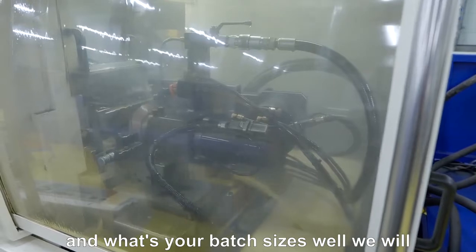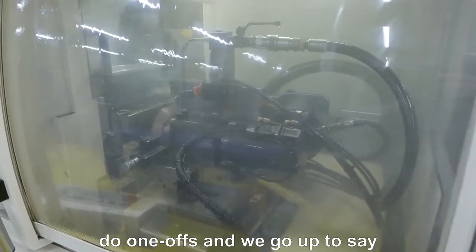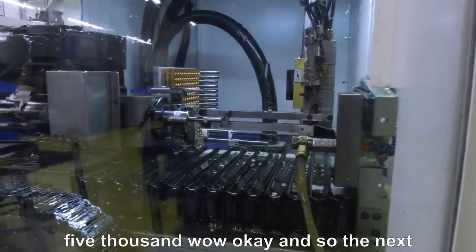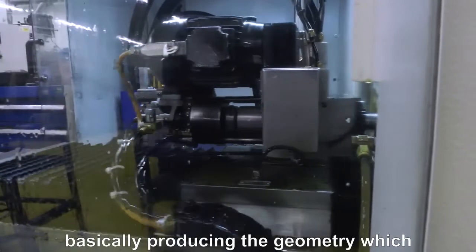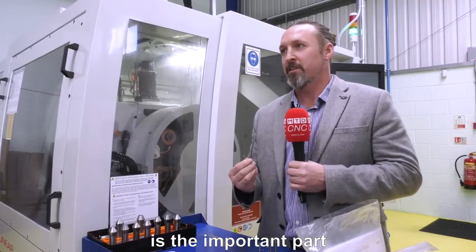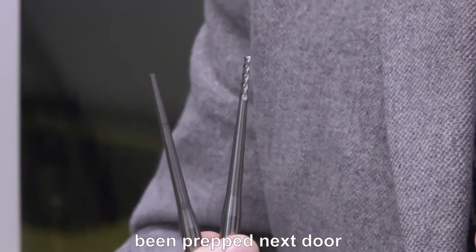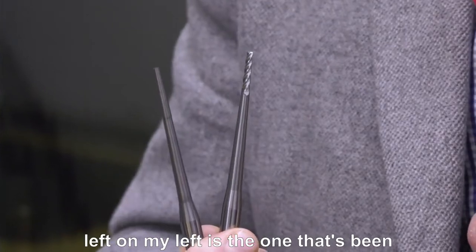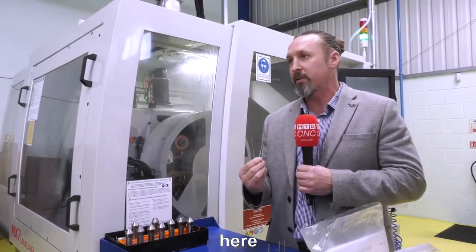And what are your batch sizes? Well, we will do one-offs. It's not ideal, but we will do one-offs, and we go up to, say, 5,000. Wow, okay. And so the next stage then is the flute grinding, which is basically producing the geometry, which is the important part. So here we are with the one on my right is the tool blank, which has been prepped next door with the rollermatics, and the one on my left is the one that's been flute ground, all geometry finished on the Anchor MX7 here.